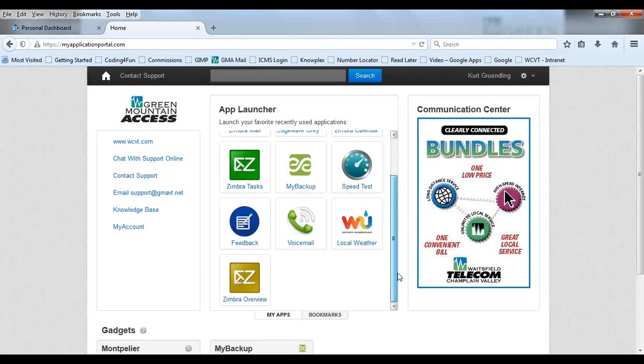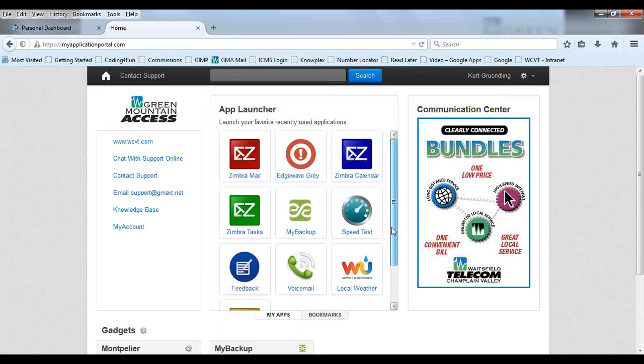But at the top, you'll see, and we're going to change the icon. We're working on it, but right now it looks like a target. Oh yeah, right at the top. Yeah, and that'll take you to the same place. That's the EdgeWave Graymail login as well. So we just wanted to point out there's a couple different ways to do it.